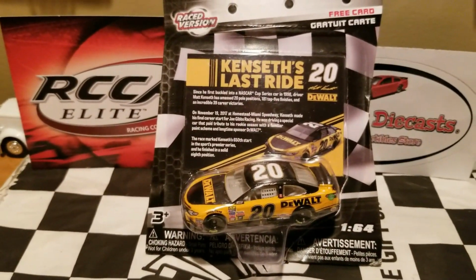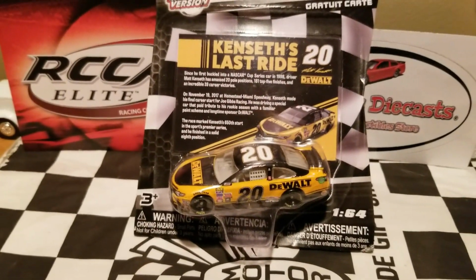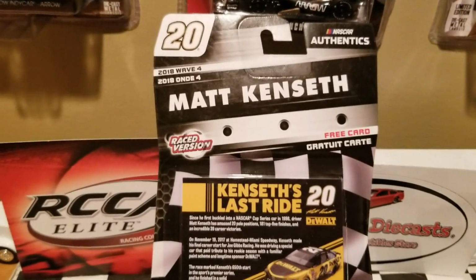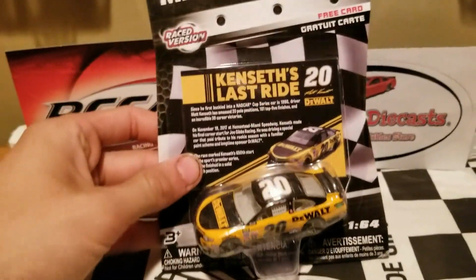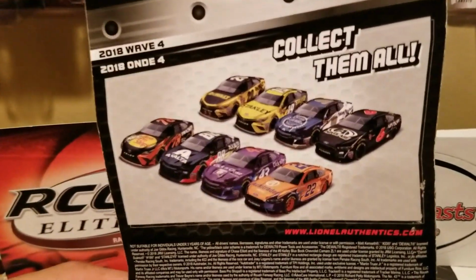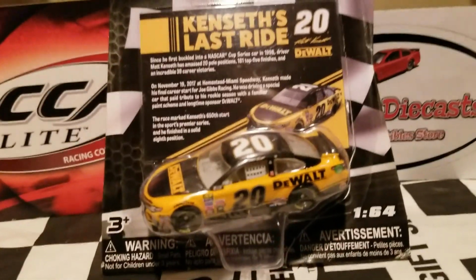Quotation marks, last ride, because you guys know this was supposed to be Matt Kenseth's last ride that he raced at Homestead. This is also a race version, so yeah, we do got another race version for this year, the third one made, so pretty awesome. We didn't get any for Wave 3, so glad to see that they decided to make a race version. This is not exclusive, by the way, because they are also making this in the 1/64, which just got released as well. But there is the normal packaging that we got, and the rest of the cars from Wave 4, which majority of them will be out at your retailers and also for the diecast reviews.